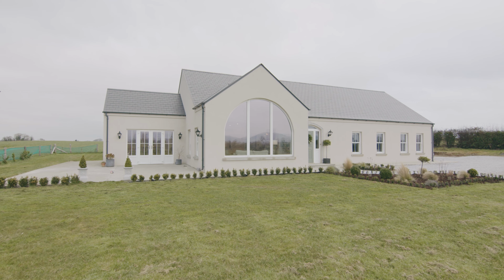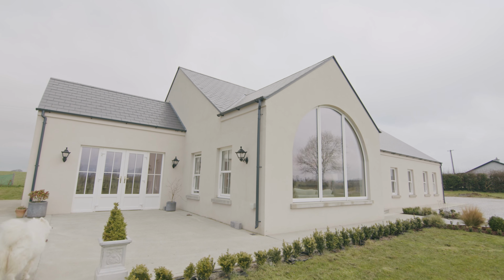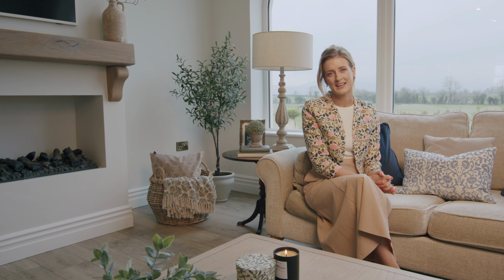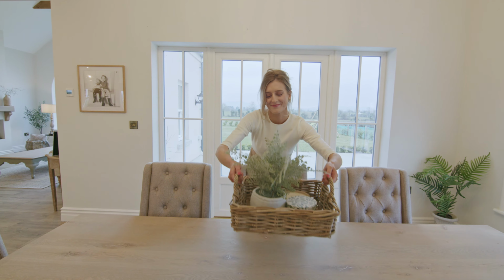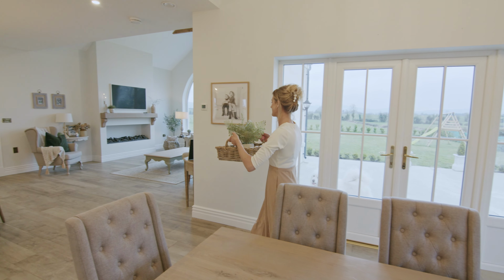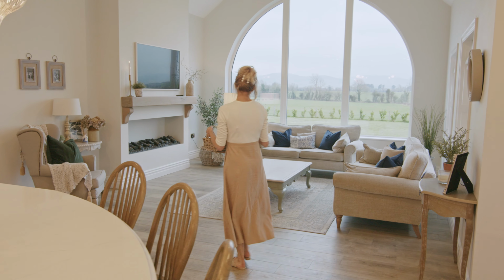I'm a teacher and we built on my family's farm. We built using ICF, which is insulated concrete form, and it just really appealed to us at the time as it's more energy efficient and the build was really fast. We have a traditional style bungalow. It's a dormer bungalow, and I suppose it's kind of classical, but there are some modern touches to it.